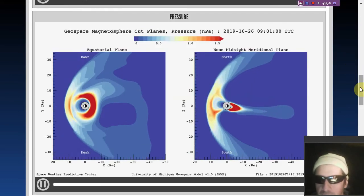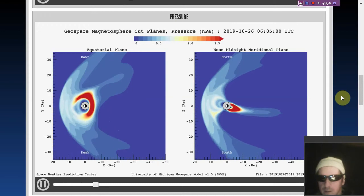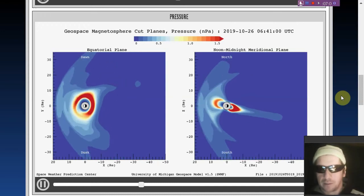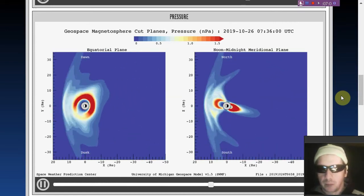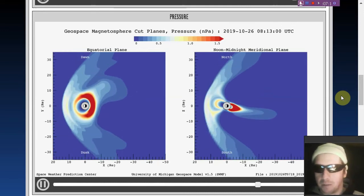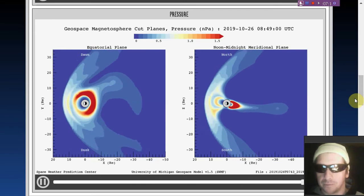And here's the pressure. Again, you're going to see that big geoelectric spike come in at right around 7 o'clock. Wait for it. There it is. And we see continued oddities in the shape of the magnetohydrodynamic pressure, especially visible on the equatorial plane view.